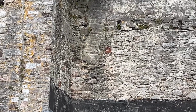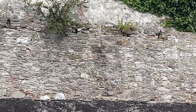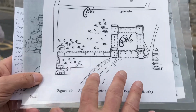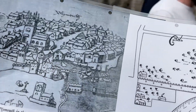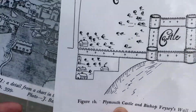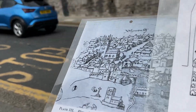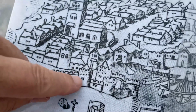If you look at it, it's infilled. Now, you can see that is the old castle wall. I'm 99% sure that's stuck in behind there. It's never been touched. Looking at the illustration and putting it into perspective with this old early map of Plymouth, you can see Bishop Vesey's wall going in that direction, westwards. So that would be the northwest tower.